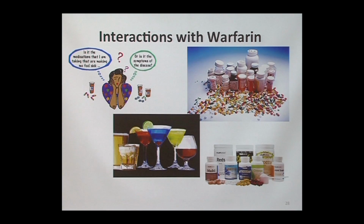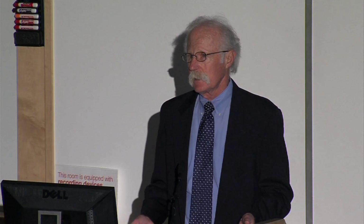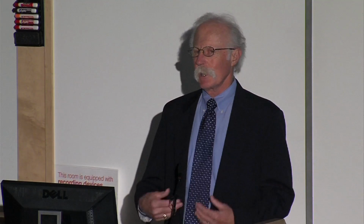What about interactions with warfarin? I kind of like this because it says, is it the medications that I'm taking that are making me feel sick, or is it the symptoms of the disease? Sometimes it's hard to tell. With warfarin, I think of it sometimes as a good news, bad news drug. The good news is it really does have few side effects. The bad news is it's bleeding, and bleeding's not good. So that's why our efforts are dedicated so strongly to trying to prevent bleeding.